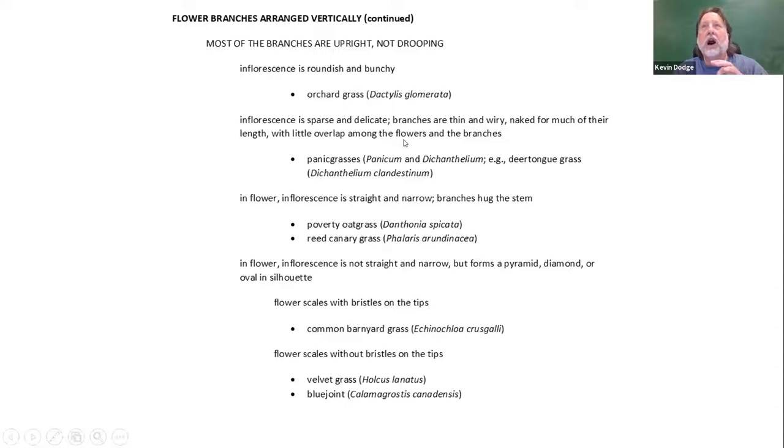You've got a high ratio of open branch to flower, if you will. Everything looks wiry and naked with these little flowers or flower-like structures at the tip. There are several things that fit this option, but a really easy-to-recognize pair of genera are the panic grasses in the genera Panicum and Dichanthelium. And there are a lot of them. Once you get the idea of the structure, you can automatically jump to those two genera.